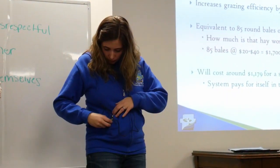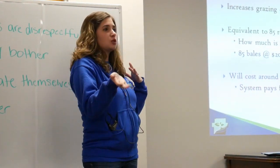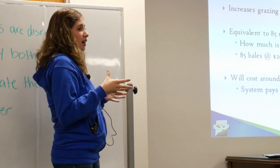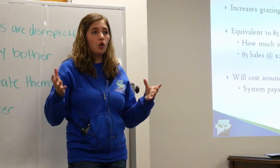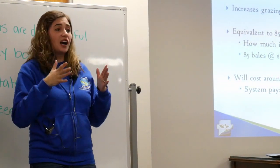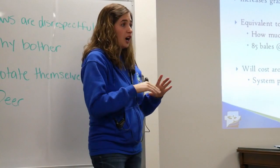To get a little different kind of rotation, we just wanted to sum up what happens when you change from continuous to a 10-day rotation. Going from continuous to 10 days, you're increasing that efficiency by 20%. And that's the whole goal of trying to rotate more. You want to utilize the most out of your pasture that you can. So we said that was the equivalent of 85 round bales. I want you to think about what that means to you in your operation.